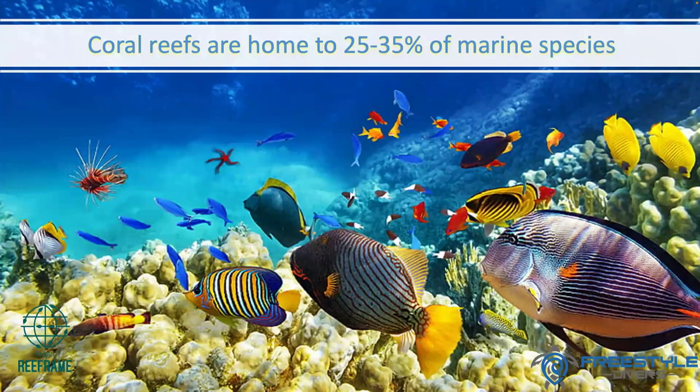I don't know if you realize this, but coral reefs are actually the nurseries for, depending on which science paper you read and how much credibility you give to the estimates, between 25 and 35% of marine life. Now, that doesn't sound a lot, does it? 25 to 35%, it's not a lot really. However, if you turn that into absolute terms, number of species, that is about the same as the number of species you find in the Amazonian rainforest. Okay, put it into context, it's a lot.